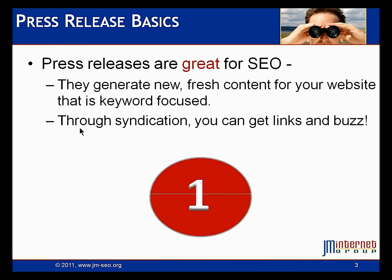So press releases are great for SEO. Why? A couple reasons. They generate new, fresh content for your website that you can focus on your specific target SEO keywords. And throughout this video, we're going to focus really on the SEO purpose of press releases. And we realize, of course, that especially our significant press releases, we're targeting those at bloggers, editors, etc. And you get that as well through syndication services. But we're targeting this on our SEO, our impact that press releases have on Google.